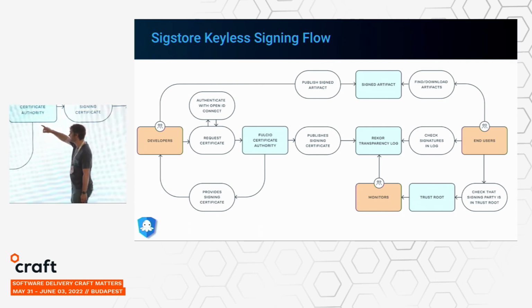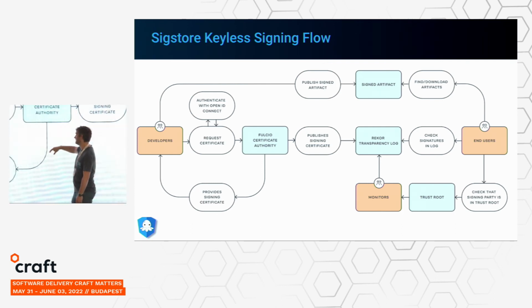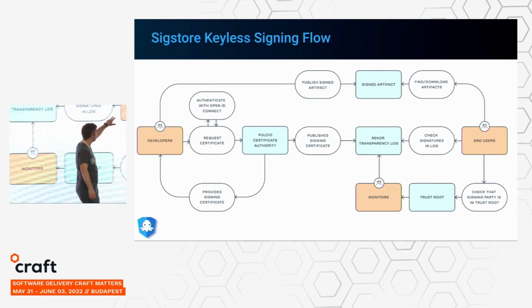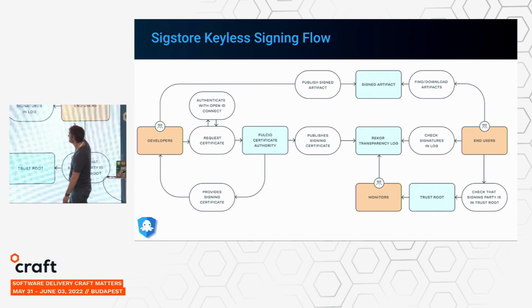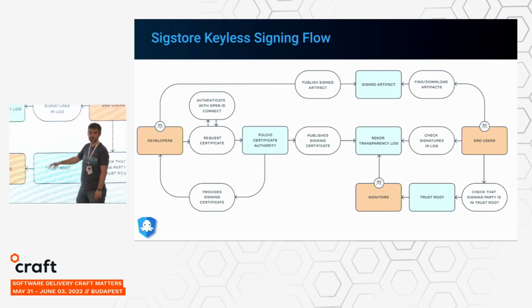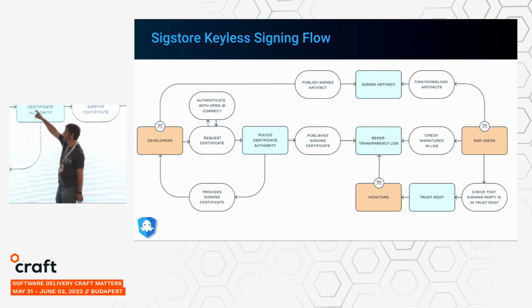I requested a certificate. It came from Fulcio. I used OpenID. Signed the artifact. Interesting bit over here: as an end user, you not only want to check the trust root, you actually also want to go to the record transparency log and make sure there's an entry there corresponding to that, which reduces the amount of trust you have to have in the OpenID server.